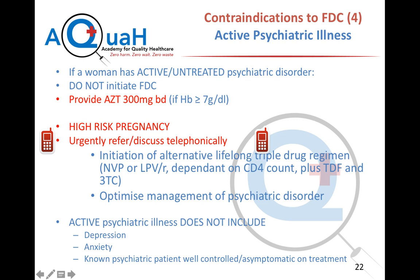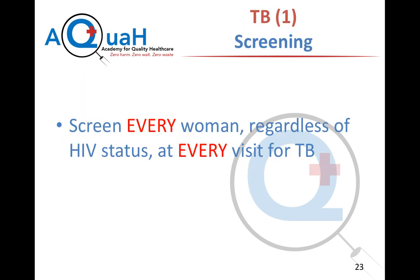Where nevirapine is used, the decision point is the CD4 count. If a patient has a CD4 count less than 250 cells, we would opt for nevirapine 200 milligrams daily for 2 weeks, which would be increased to a BD dose thereafter. If the CD4 count is above 250, we would opt for lopinavir/ritonavir as the third drug to complete the regimen as a 3-drug regimen.